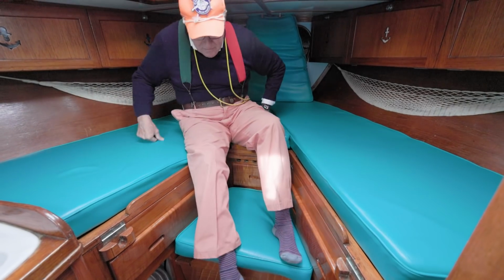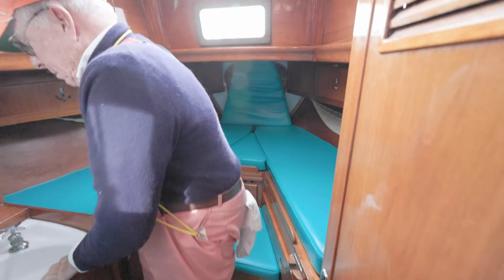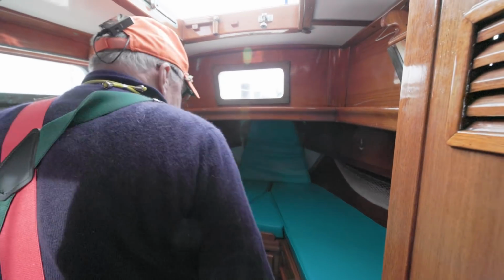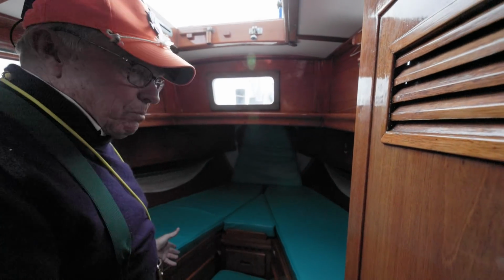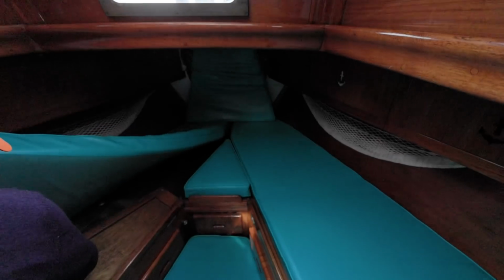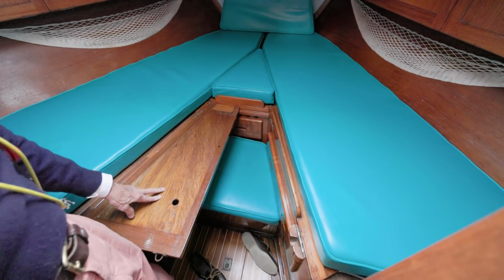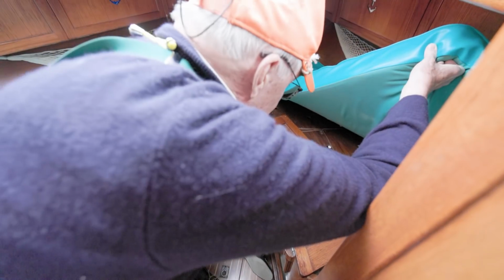Now, here's the neat thing. Look at this. I've been toying with this in my mind. How can you do this? What could you possibly do to improve the V-berth? Watch this. I pull this cushion up, and watch this. Boom. Oh, look at that. That is great. Isn't that great? And we've got one on the other side.